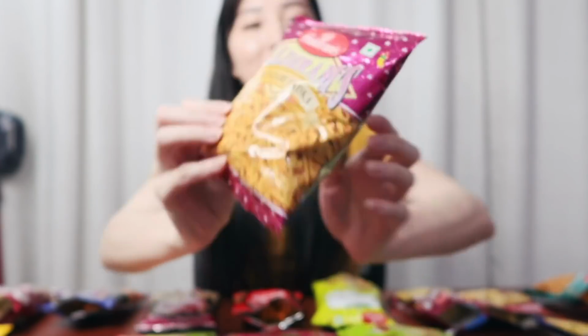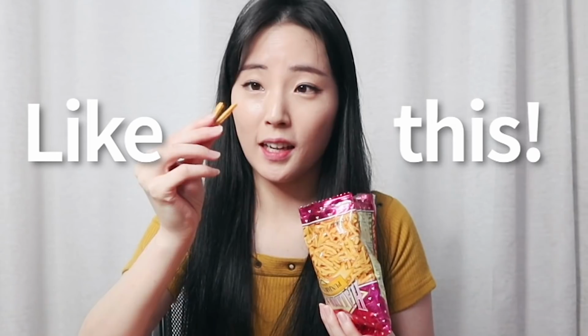Punjabi tadka. I know this. I saw so many times at a party. They served before we start having some food. I like this. I like it. A little bit of spicy and it tastes like potato.